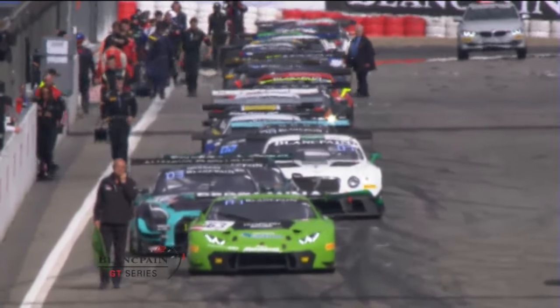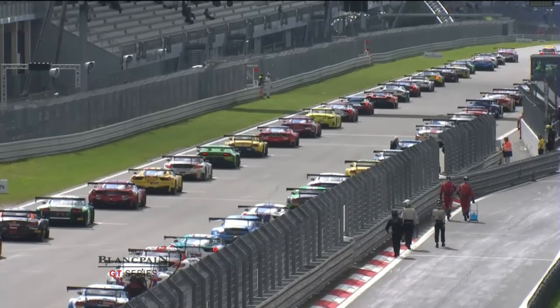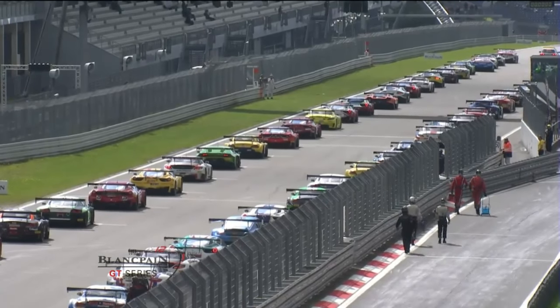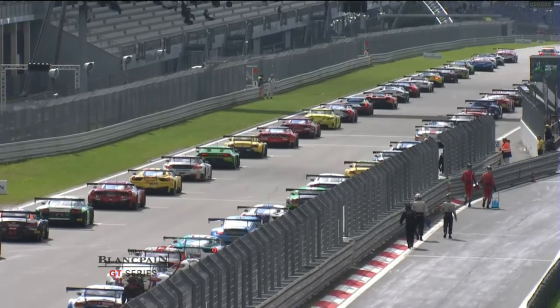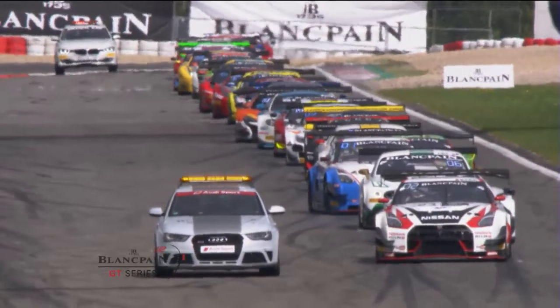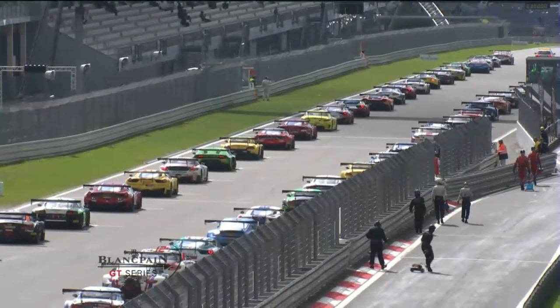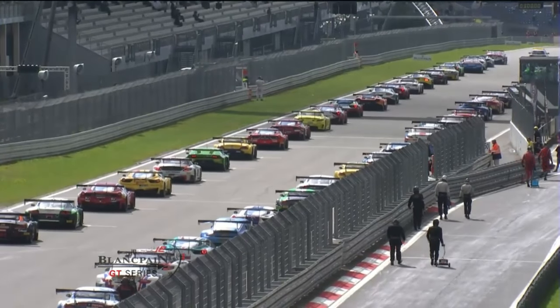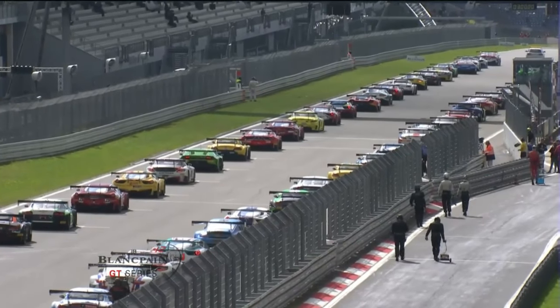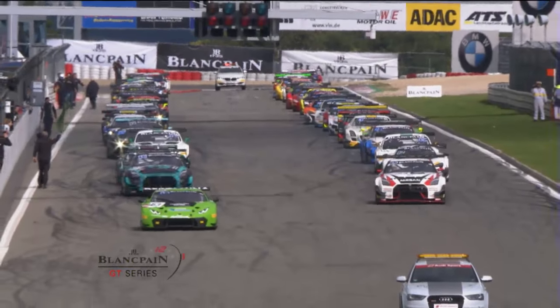The grid is about to be cleared. At the front with the green flag is Alain Adam, the series race director. And on his instruction, the cars will be waved away, and that should be in 5 seconds' time. The pace car, as it is, the leading car, is there with the lights atop, and the green flag will be waved any second now to release the field. And so then that final round of the Blancpain Endurance Series is but moments from getting underway.